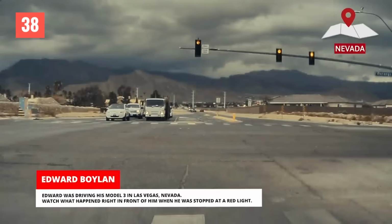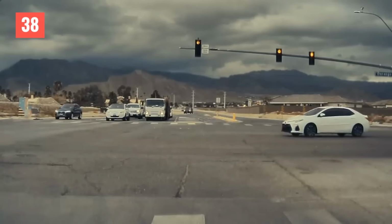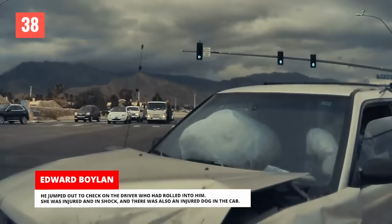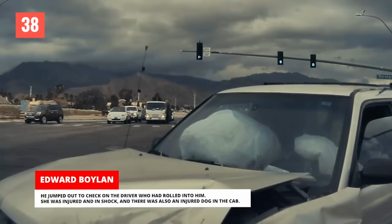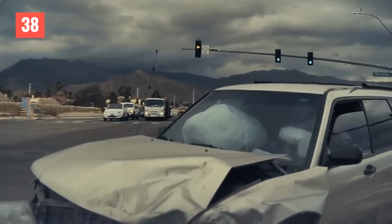Edward was driving his Model 3 in Las Vegas, Nevada. Watch what happened right in front of him when he was stopped at a red light. He jumped out to check on the driver who had rolled into him. She was injured and in shock, and there was also an injured dog in the cab. She ended up being taken away in an ambulance. Fortunately, the driver of the white Toyota was fine.